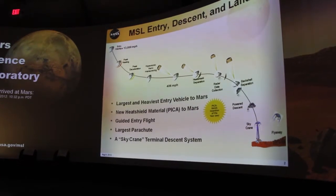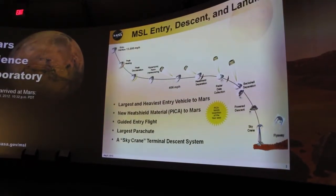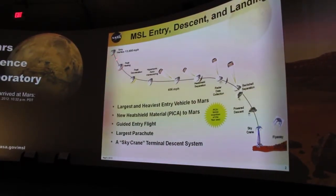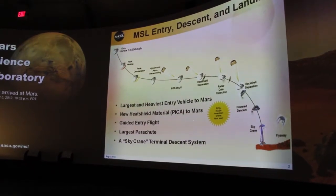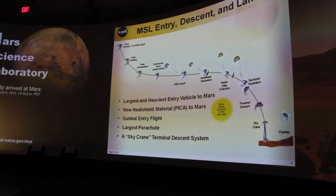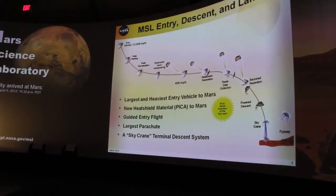So it all starts at about 150 kilometers above the surface of Mars, when the vehicle begins to sense the atmosphere. It moves at around 13,000 miles per hour, extremely high speed. And as it senses the atmosphere, it just feels like braking. It just wants to brake. There's so much drag because of the atmosphere.